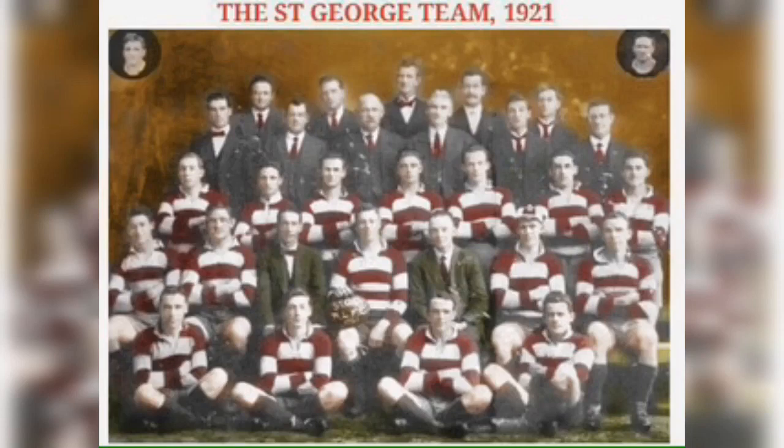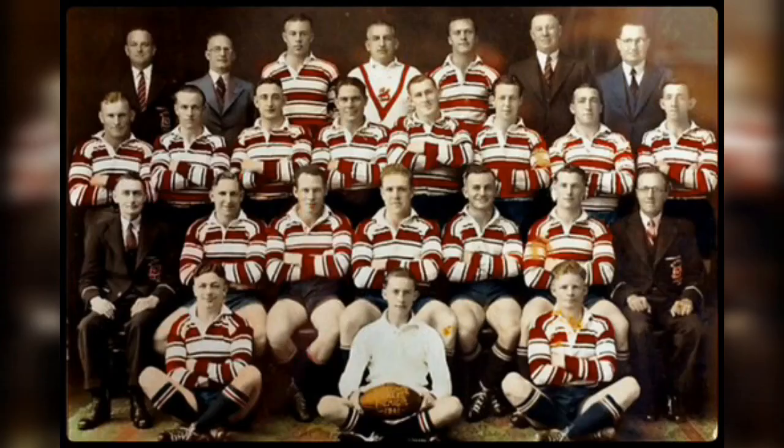At the end of 1923, the club had some issues with the council. The club had issues with the facilities at the ground, and it was decided that they would relocate to Earl Park at Arncliffe. So between 1924 and 1939, the club played at Earl Park in Arncliffe. Of course, Earl Park is the site of the famous Earl Park riot.